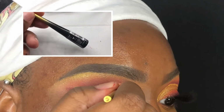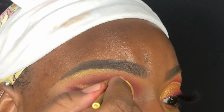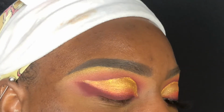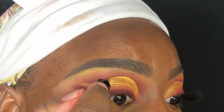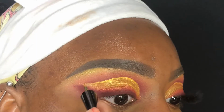To outline that gold shade on my lid, I'm applying the Wet n Wild Gilded Wings liner, and doing this really allowed the whole look to pop. I'm carefully taking my time on this step, and once I get towards the outer corners of my eyes, I slightly flicked it out to create a wing-like effect.